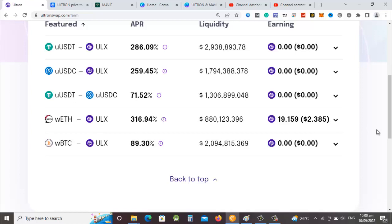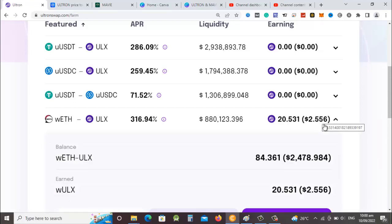I've just harvested what I harvested. That's what you saw in my wallet there. And so you can click on it and it will refresh and update and show you where we are right now. So you can see that I have 84 tokens that I am staking, and that is worth 2,478. And currently it has yielded 20 Ultron coins, which is worth $2.5.